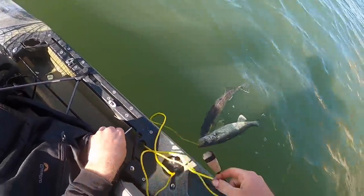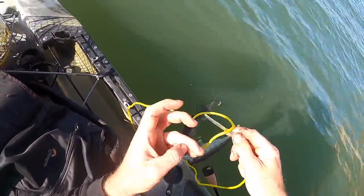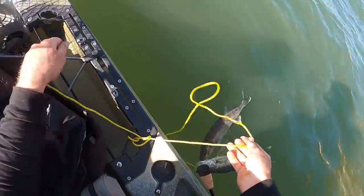I mean, it's not the greatest in the world. Some of you at home might be like, bro, are you serious? And yes, I am serious. This is my first walleye trip ever. I'm digging it.